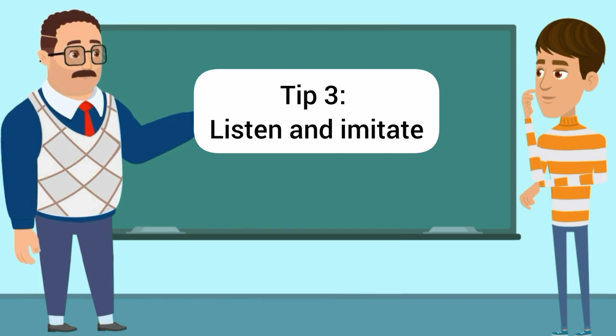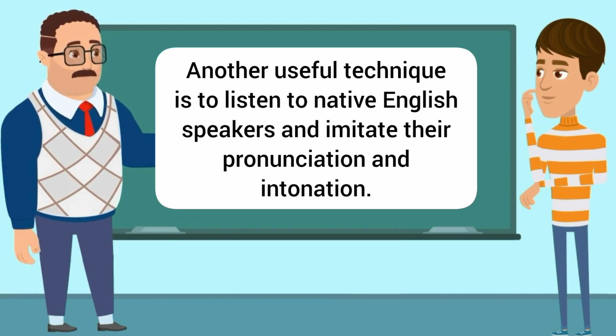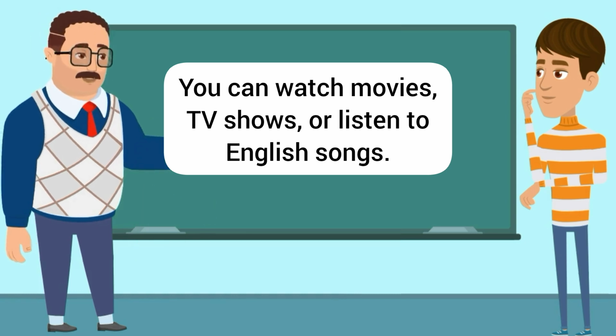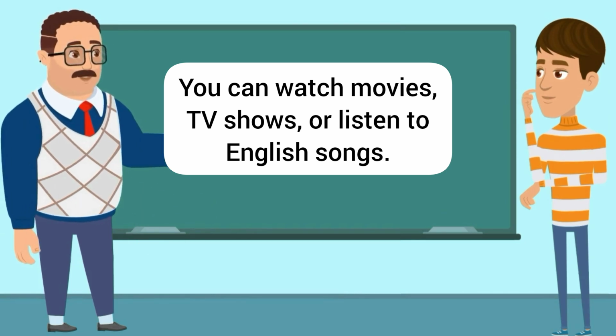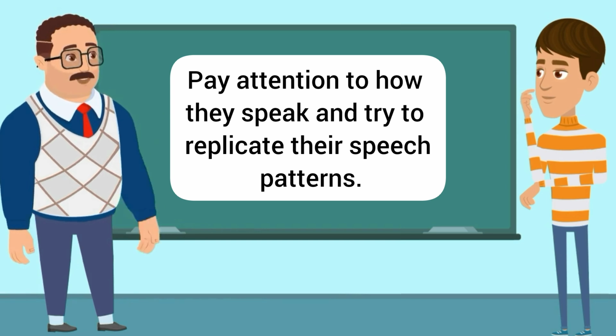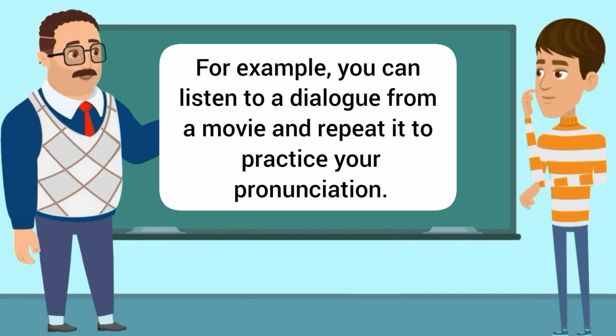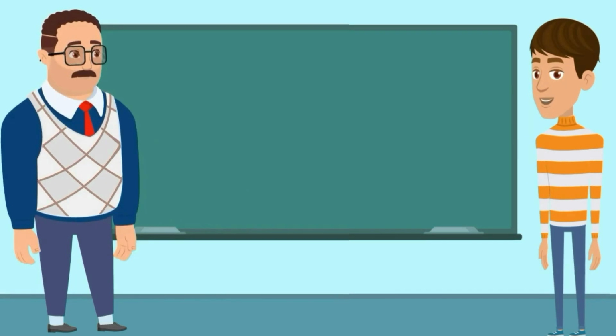Tip 3. Listen and imitate. Another useful technique is to listen to native English speakers and imitate their pronunciation and intonation. You can watch movies, TV shows, or listen to English songs. Pay attention to how they speak and try to replicate their speech patterns. For example, you can listen to a dialogue from a movie and repeat it to practice your pronunciation.